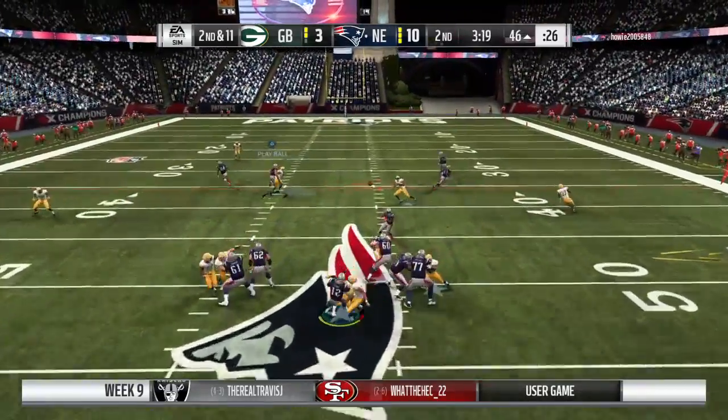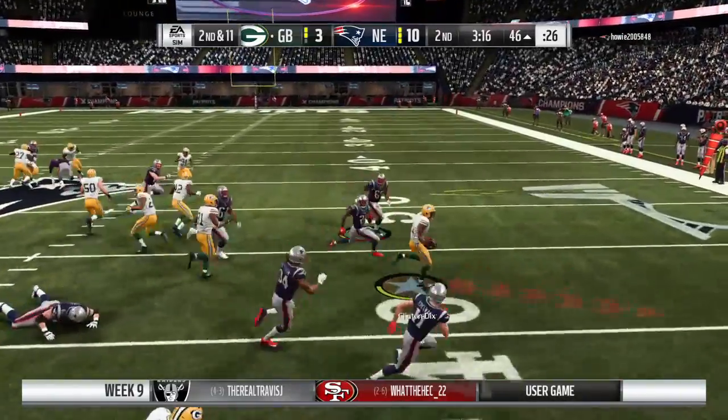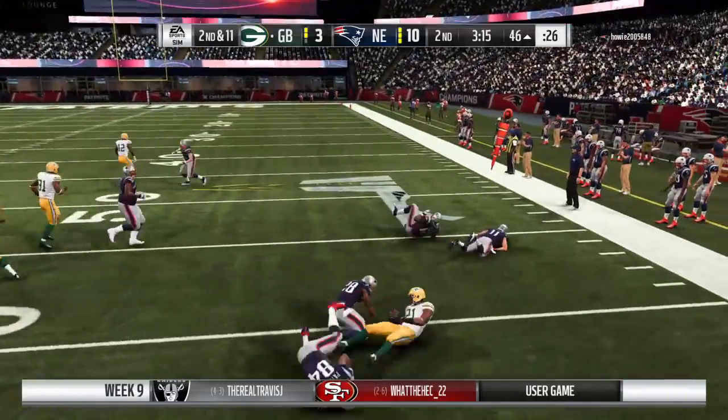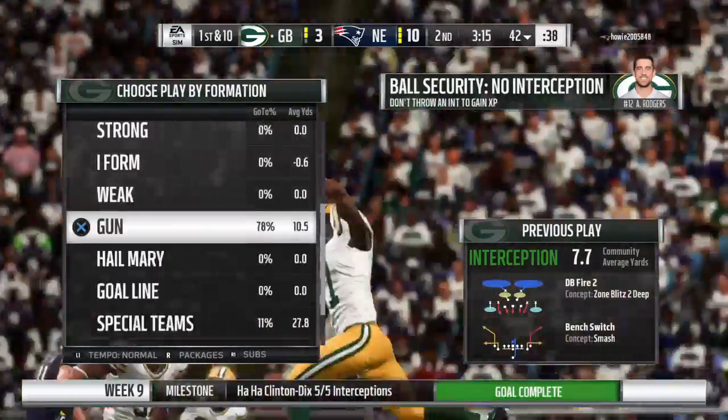Now they'll throw with Brady. Looking for Gronkowski, and it's intercepted. Then it's Clinton Dix with a pick. And they will take over possession of the football at their 42-yard line.